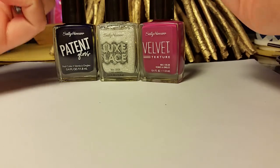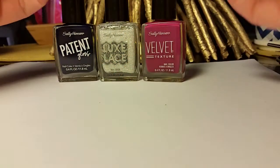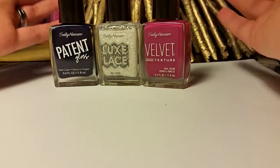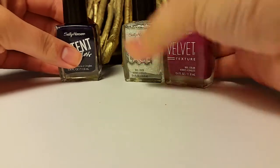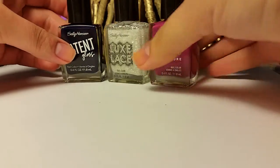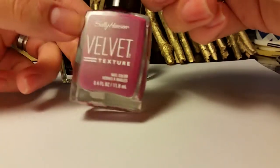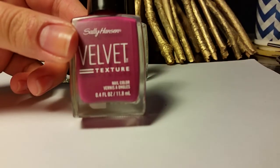Again, a lot of people criticize, oh, your nails look bad. Well, I'm not a professional. I've never had any professional training, and I'm just a regular consumer trying out new things. Anyways, let's start with the velvet, because this is actually my favorite one.